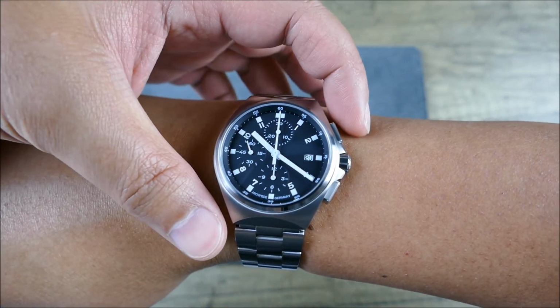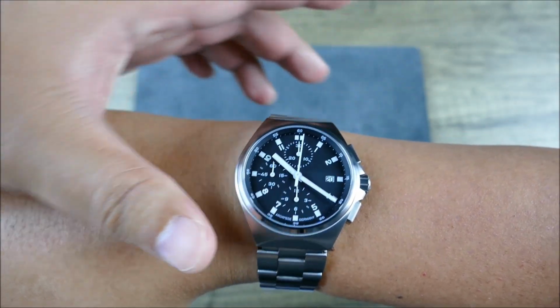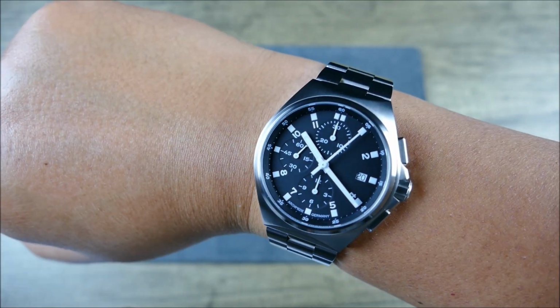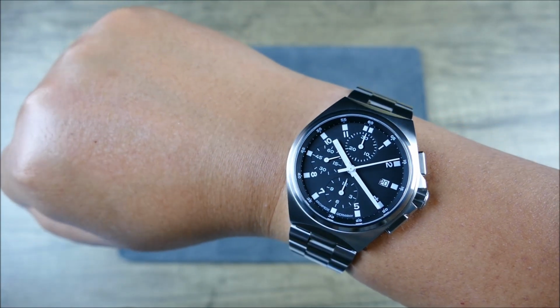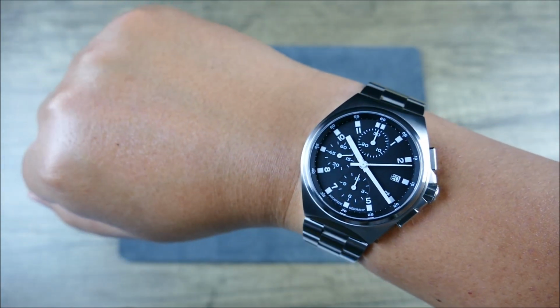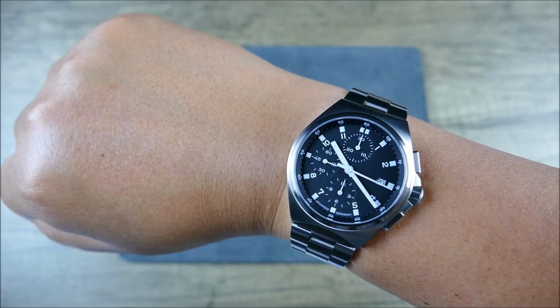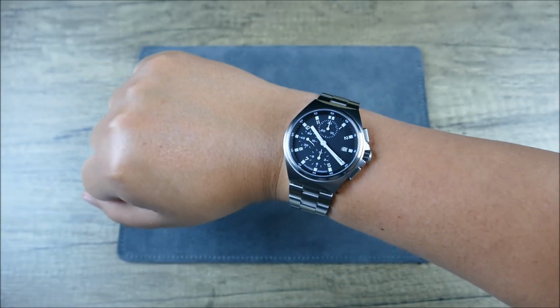Now I'll go ahead and actuate the timing function. Ooh, beautiful engagement there. You guys can see it sweeping away. I tried to synchronize that with the seconds hand there on the sub dial so you guys can see how everything matches up. And yeah, it's a beautiful thing, guys.